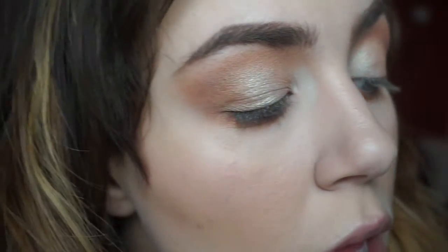Let me get in close. Here's what that looks like. So you can really see the colors, hopefully. I should show you the foundation up close too because I feel like it still looks really nice. It's not 100% coverage again, but I feel like that looks really good.